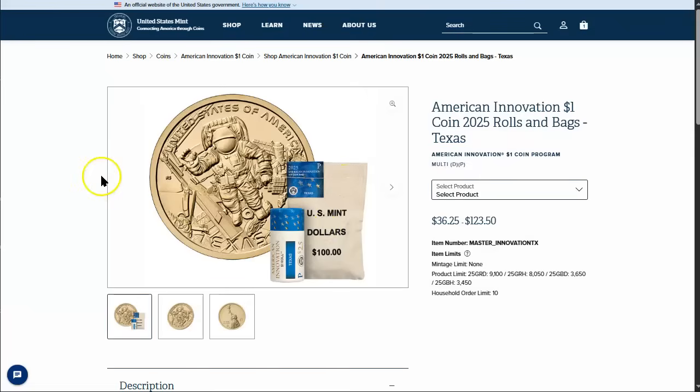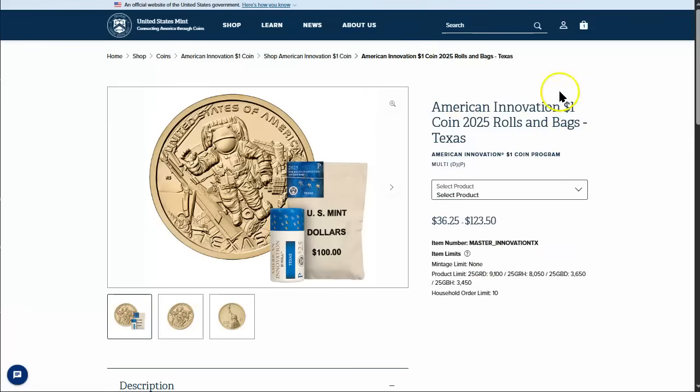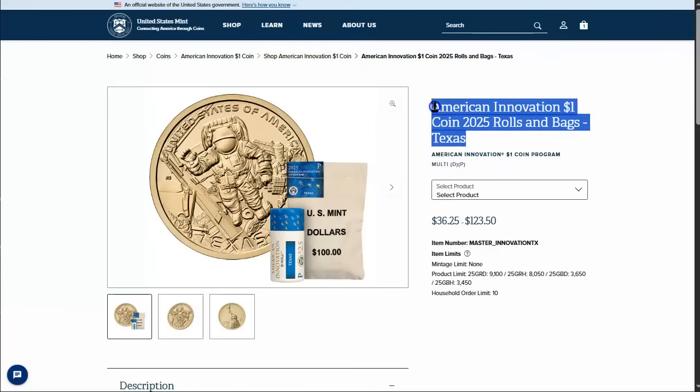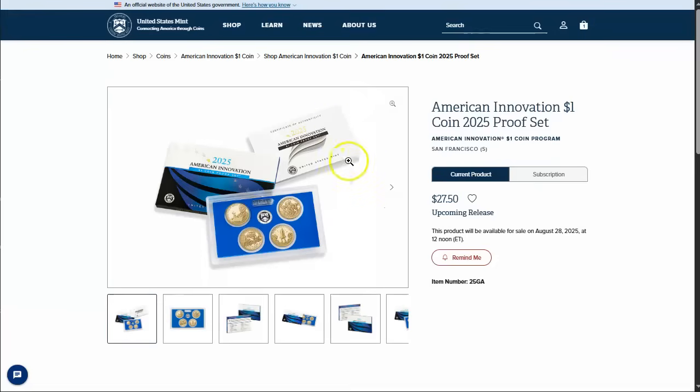Now, this is the coin that will be featured that day. This is the Texas Innovation Dollar, and they are going to have 4 different products, as you can see, 25 coin rolls, 200 coin bags. All right. Now, this is going to be the last installment of the circulating American Innovation coin this year. After that, I believe we have the reverse proof set and then the proof set.